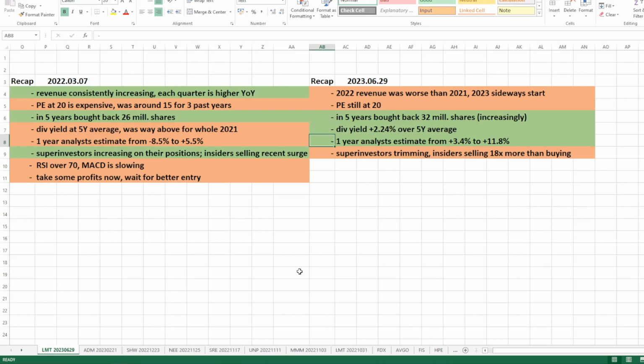Also, analysts are getting more bullish, as in 1 year they are expecting that the share price will be going up from 3 to almost 12%. Though superinvestors aren't sharing that enthusiasm, they are trimming their positions, and insiders are definitely not hanging around, in the last 6 months selling 18 times more stock than they have been buying.